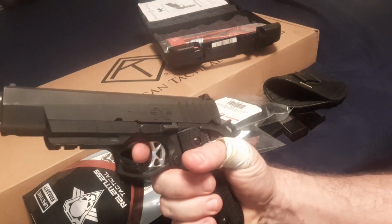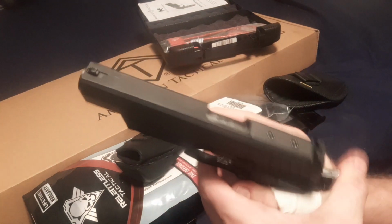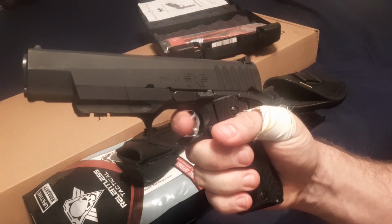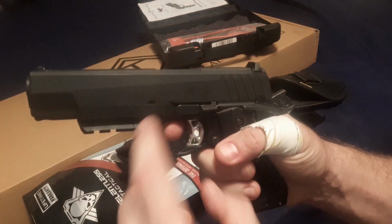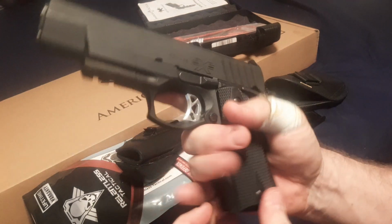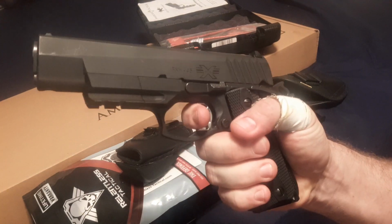Let's check out the trigger. Not bad, not bad. The 1911 will probably break in a bit, I'm sure. A little bit taped up, nice skeletonized. It was a little dirty down here, and scratched up a bit, guys. I'm sure yours won't be. That means it's been with other testers, and he was probably messing around with the stop there.